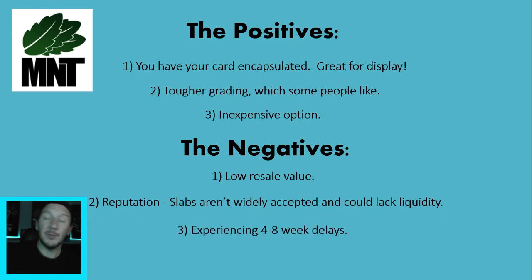And then, they're experiencing delays like we talked about, 4 to 8 weeks. So, you certainly want to consider the time frame of the players that you're sending in.